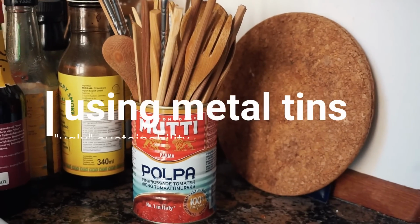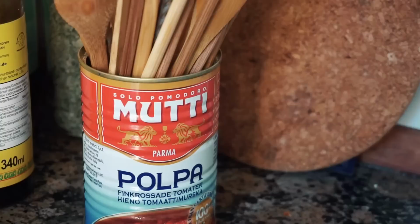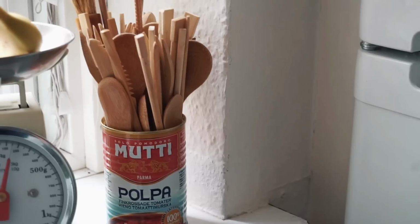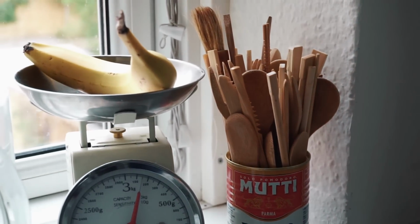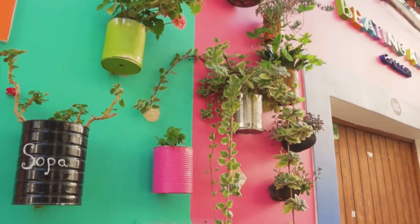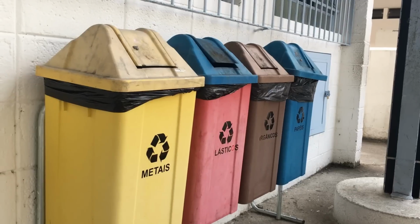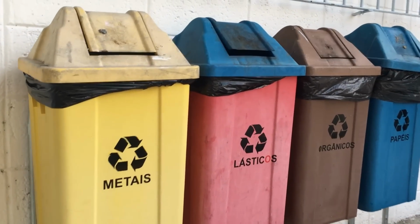Using metal tins and cans for storage or as planters. I love using tins and cans in upcycling projects at home. I often use them as storage or as planters because they give my home a really nice rustic look. And you also reuse something over and over, which is also a win. And while aluminium has a rather high recycling rate, there's still many places that don't accept tins and cans.